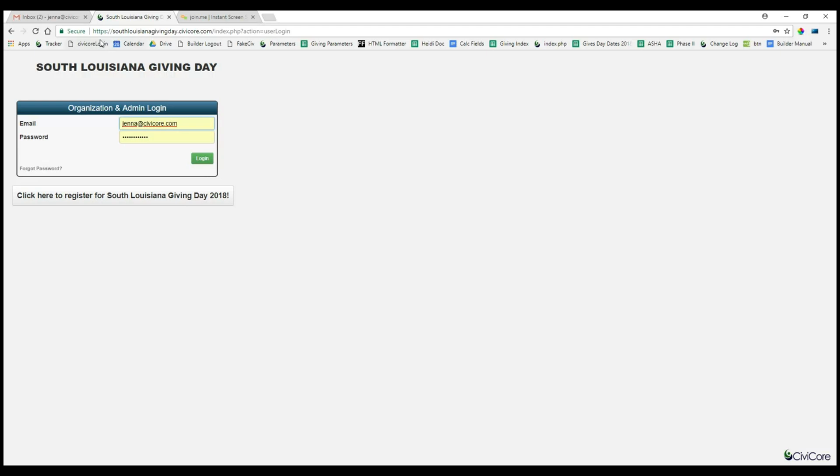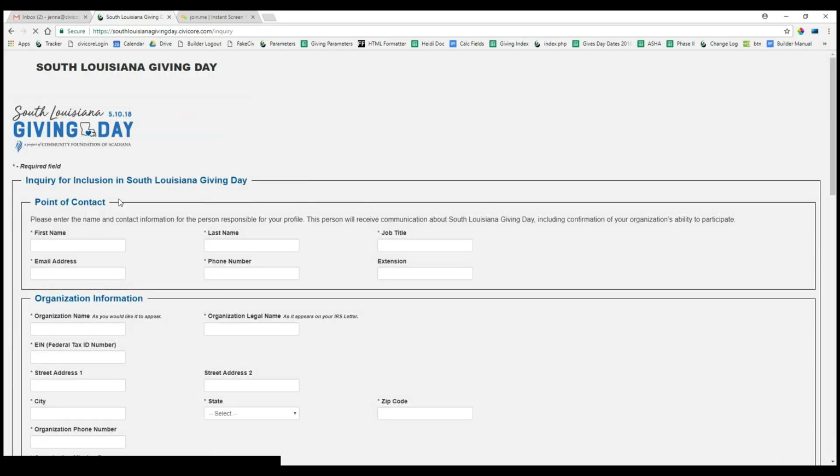I would also recommend bookmarking this if you'd like to save a step, southlouisianagivingday.civicor.com, and this is where you will always continue to log in to your profile after you've completed these steps. So for this first step, you'll see this button right here: Click here to register for South Louisiana Giving Day 2018. Go ahead and click that, and this will take you to the registration form.